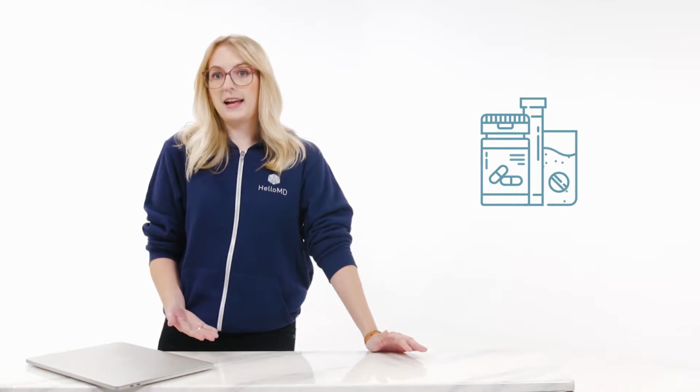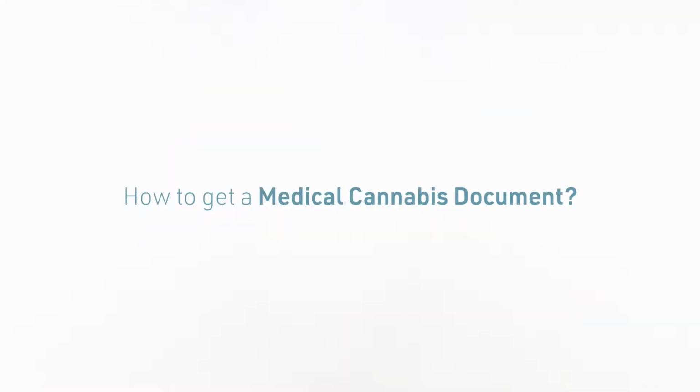Simply put, it's like a prescription for cannabis, but since cannabis is recognized as a companion therapy and doesn't have a drug identification number, we call it a medical document instead. Now that we know what a medical cannabis document is, let's talk about how you can actually get one so you can become a medical cannabis patient.